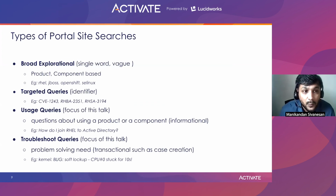With that said, in the same way we looked at our own search patterns, and we classified them into broader types rather than a more granular level. The first type of search is the single-word vague type queries, where users are exploring our products and components, like JBoss, OpenShift. These are all different products available for our customers, where more curated search results and a curated knowledge graph, a one-stop shop, would be a better fit.